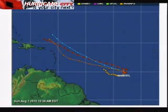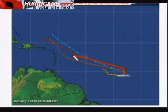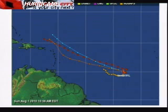Now, what are the early models saying on this system? Here's the early runs, all west-northwest, north of the Leeward Islands. But interestingly, the European model takes this right through the northern Leeward Islands, Puerto Rico, skims Hispaniola, heads into the Bahamas and towards the Florida Keys and into the Gulf. And the European model is a very good model.